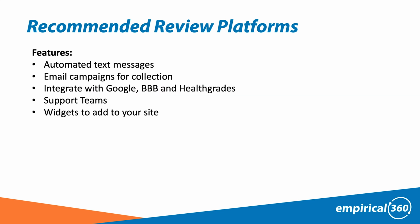So the features, like I just talked about, that are important with these platforms is the automated text messages, so you can have it set up to where if they visited your practice, you can send them a text 3 days later or something like that. Email campaigns are also great for collection, so uploading a list of all your existing patients and then sending it out to them in a blast email. It's a good way to get a lot of reviews very quickly.